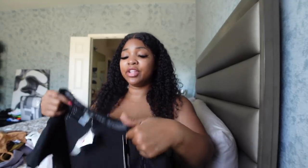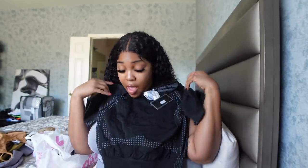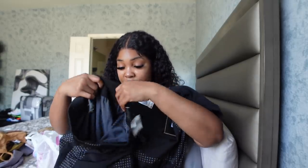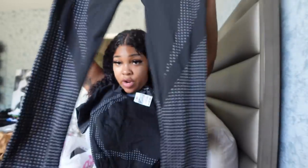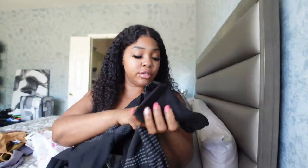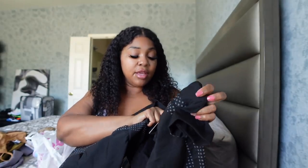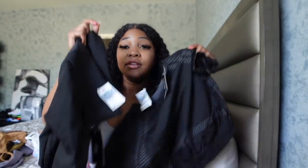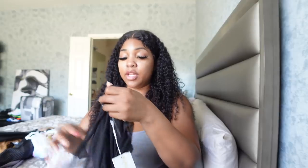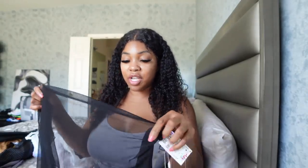I have this two-piece set that I actually wore recently. I have it in gray. Y'all have seen this before. I just found it in black now. This is a two-piece set, seamless. It's a size large / extra large. Y'all know I love my athleisure sets just to wear with sneakers in the daytime. This was $8.99 for this two-piece set. You can't beat that.